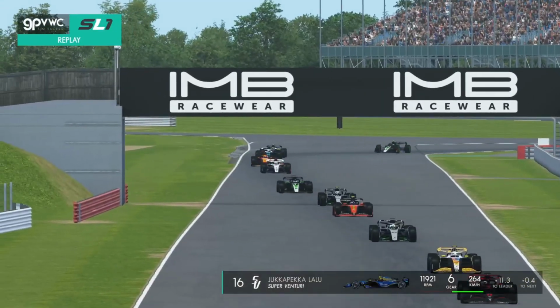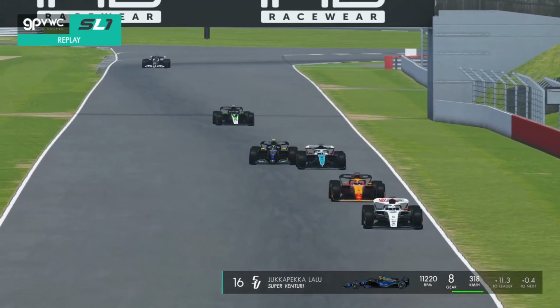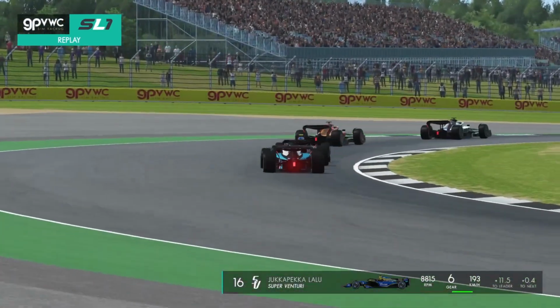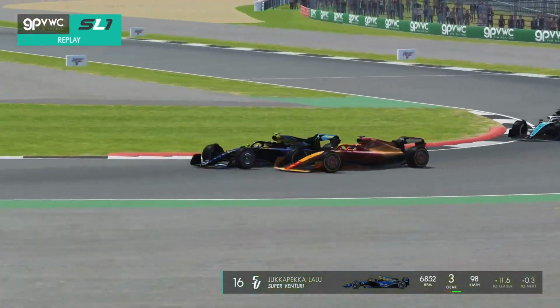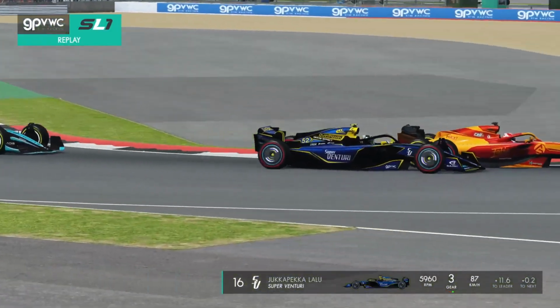We're about to take a look at Jukka-Pekka Lalu. This is the second Super Venturi car, the team that's leading the championship. He's going for an overtake on one of the Pescara ADG cars. Goes to the inside line and makes the move stick. Instant Gut is attacking now in this replay. Indeed. Goes up the inside of Gut. And is he going to make this one stick as cleanly?